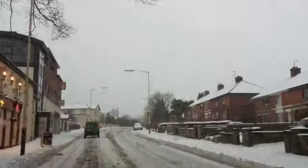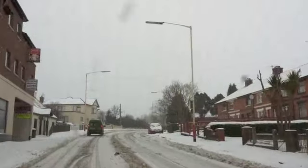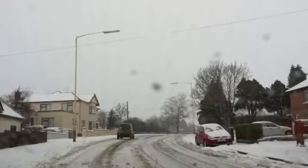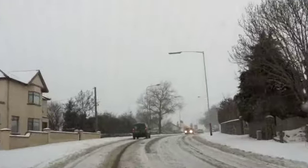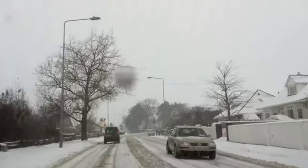The first thing to know is speed. You need to be very careful of your speed. You need to leave so much more space than you normally would in normal driving conditions or even rain, because there's a tendency, if something happens in front of you, you stand on your brake, you lock up, then obviously there's a problem, or you could even skid in some cases.